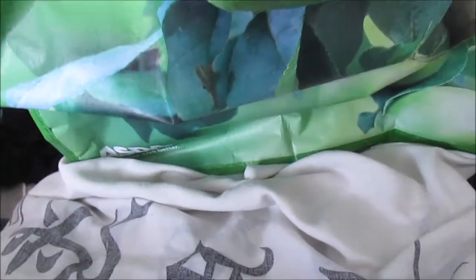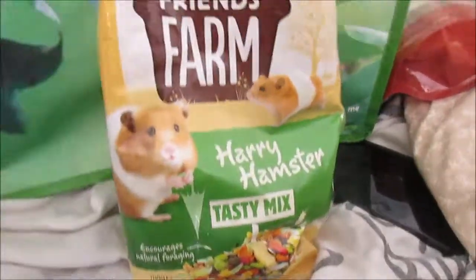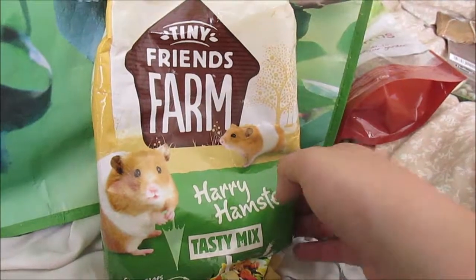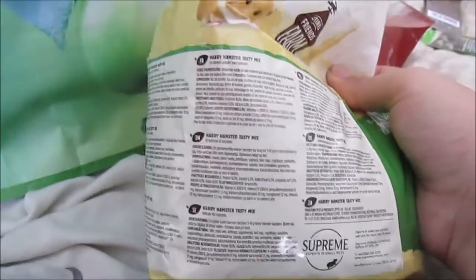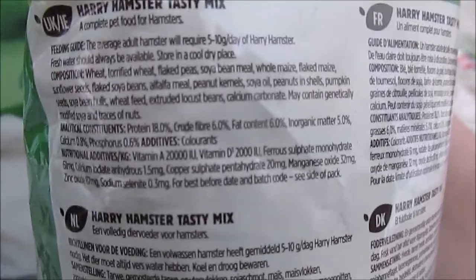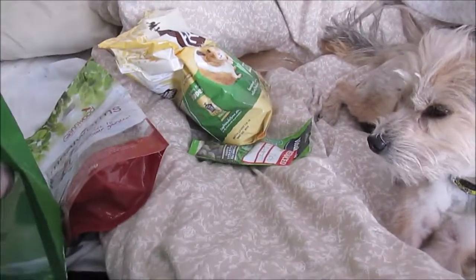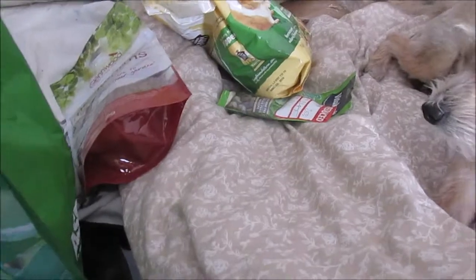Then I got some Harry Hamster because I'm running very low on hamster food at the moment. And I thought, why not get some Harry Hamster? Because this is the main bulk of my hamster food diet. They get a whole bag of this mixed in with other food. It is a really nice food, actually. It's got a great amount of fibre, protein and fats, and it's quite varied. But I like to mix it in with other foods, and that was £1.99.